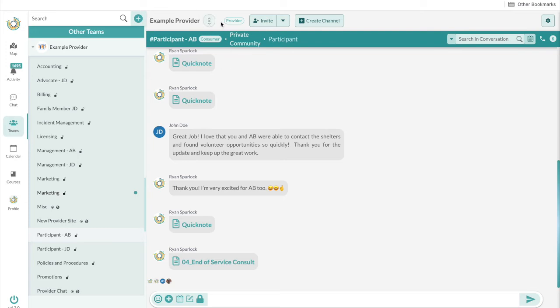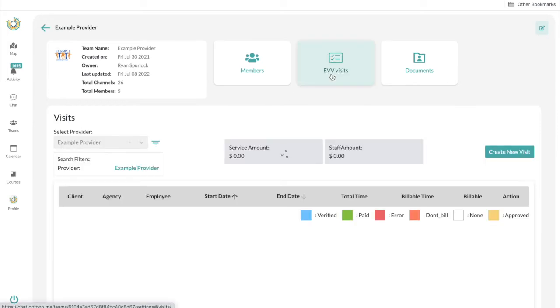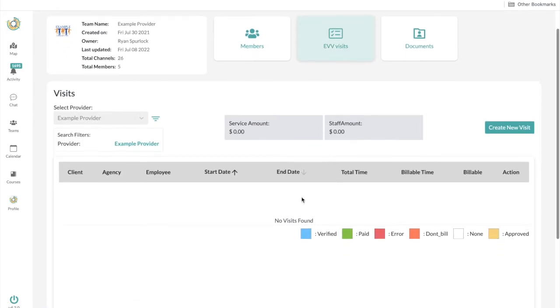For each participant, when EVV is set up, it's going to look something like this. You're going to have this little icon right here that says provider. You're going to have something like this that says consumer, and that means it's set up in EVV. When things are set up in EVV, that means remotely you can see everything that's going on. This will automatically populate as each service is completed.